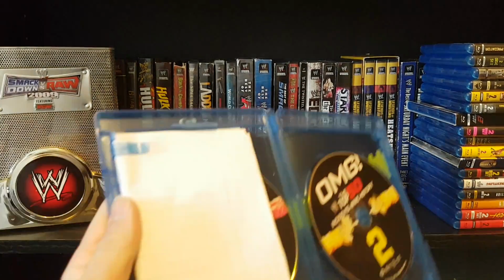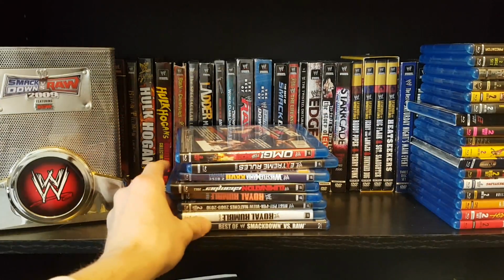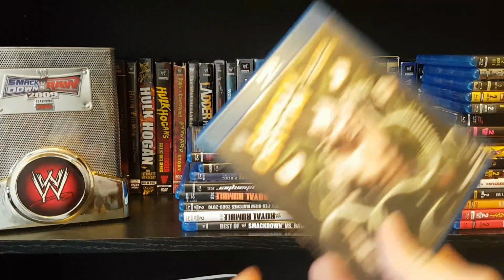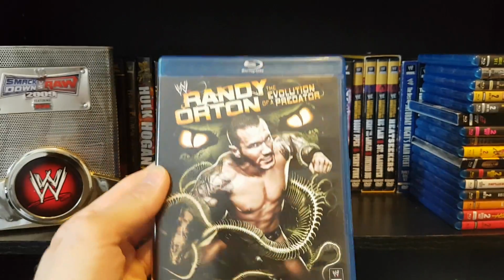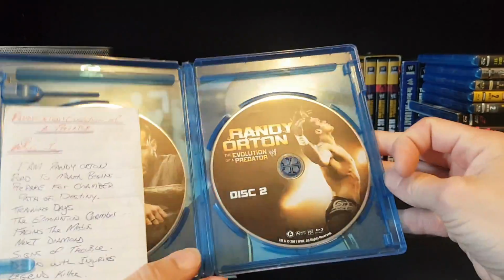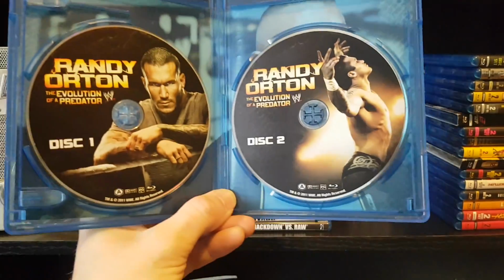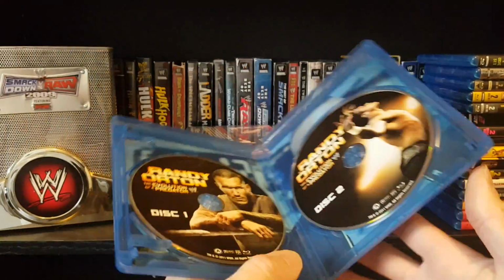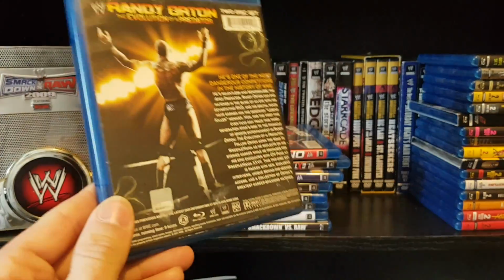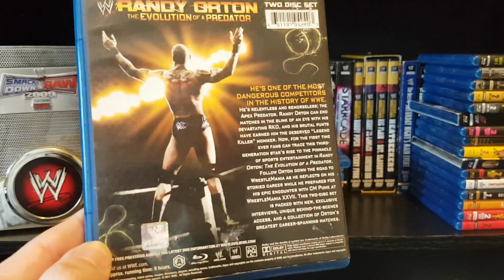So if you see these pieces of paper in there, I write out a lot of the match listings on these. Next up, we got Randy Orton, Evolution of a Predator. Found this for like $6-7 a while back. See that? I write out all the matches and that. I really enjoyed this one quite a bit. This is his journey up to like WrestleMania 27, and it's more like a day in the life documentary.